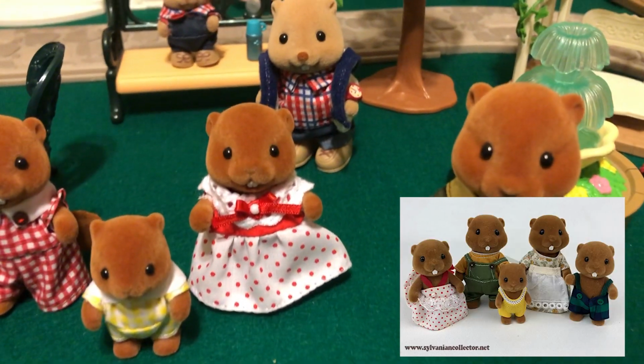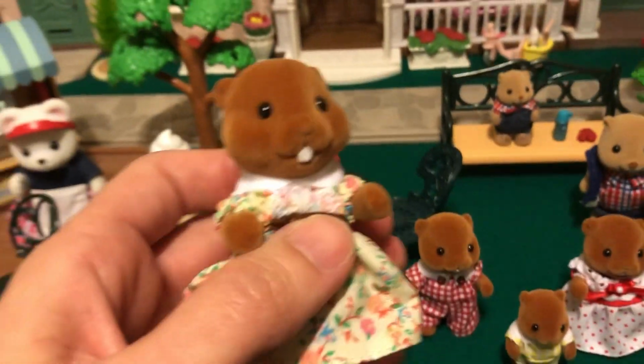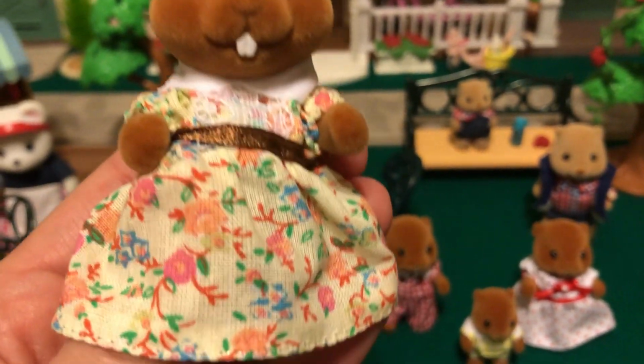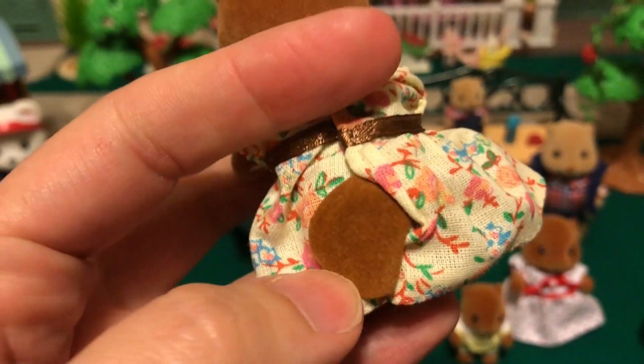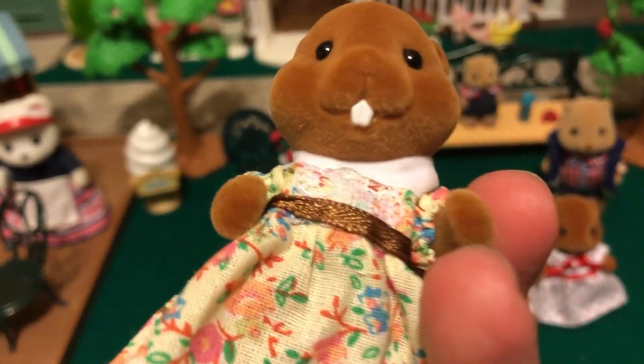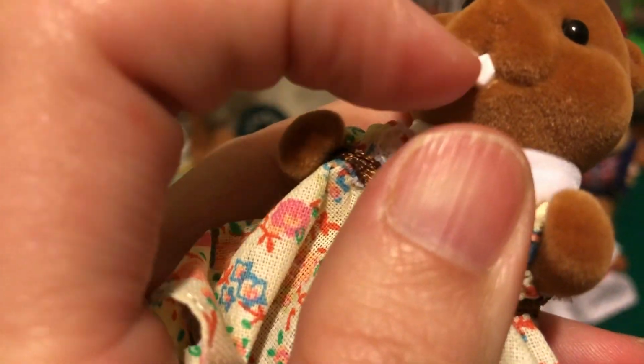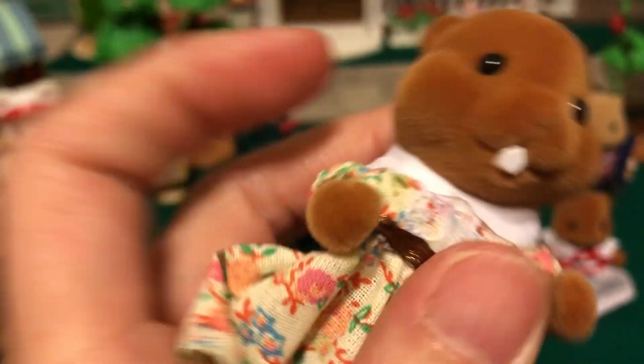They're the same mold and color, it looks like, but the outfits are a little different. Or a lot different, except maybe the mother's dress and the daughter's dress. And you'll notice that they've stopped putting aprons on the mothers. I think they got criticized for that at some point. So I noticed that. She is just beautiful. I love her dress. I love the color. I love that tooth. I love everything.